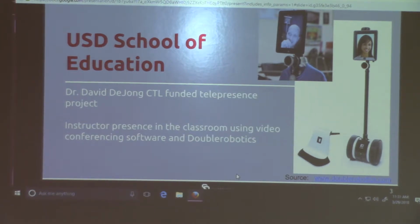A similar little project sparked some interest on campus, one by the School of Education. Dr. David DeYoung did a CTL-funded telepresence project. Basically what he did in this project was take an iPad on a type of robot wheel and put it in the classroom, allowing what we call a telepresence. This was the first idea in education, which could actually be used in a hospital setting, or it could be used anywhere.